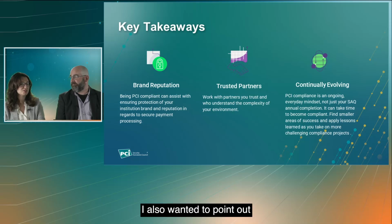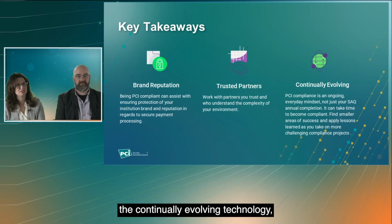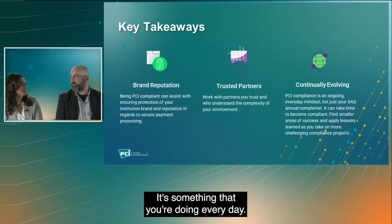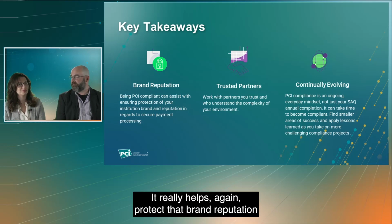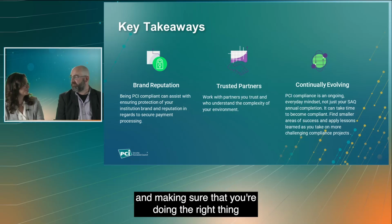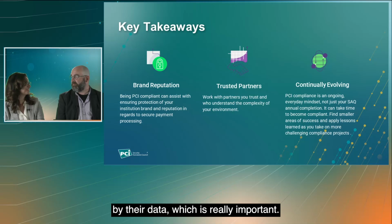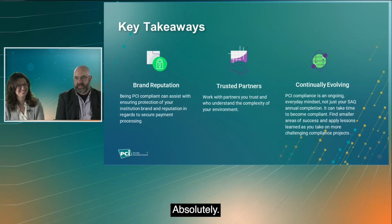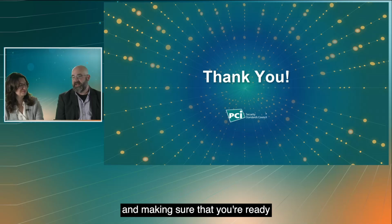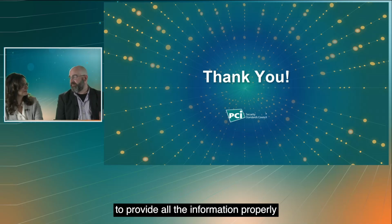Definitely. I also wanted to point out the continually evolving technology, but also with PCI compliance, it's not just a checkbox. Making sure that it becomes business as usual, something that you're doing every day, really helps protect that brand reputation, because you're protecting your customers and your consumers and making sure that you're doing the right thing by their data, which is really important. Yep, absolutely. Being prepared, being ready for the changes, and making sure that you're ready to provide all the information properly to the stakeholders is key as well.